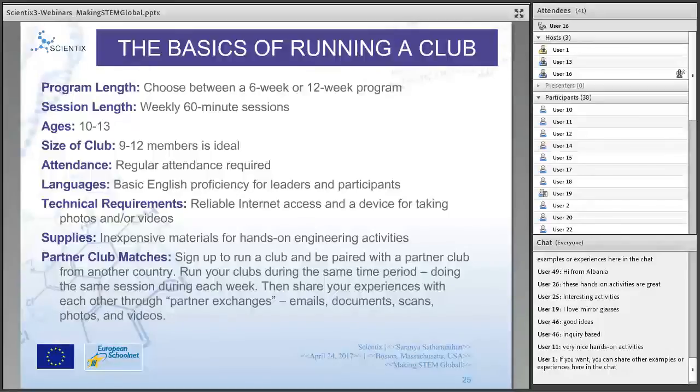We also have some basic technology requirements. In order to be able to exchange information with your partner overseas, you need to have basic internet access to access email. And then you also ideally would be able to take photos and videos of your club to be able to exchange with your partner leader. So those are kind of the minimum requirements.